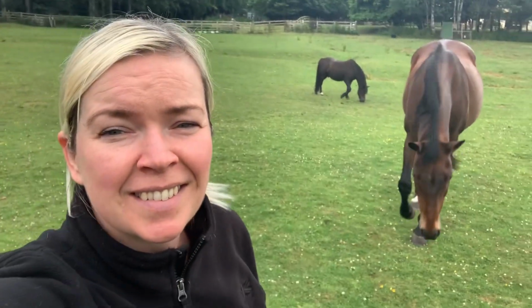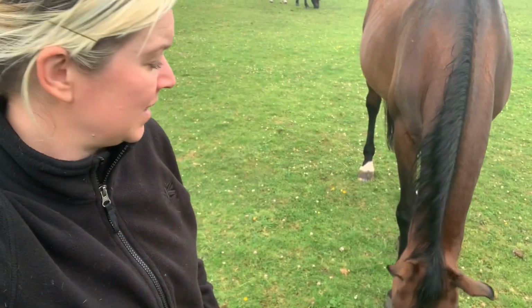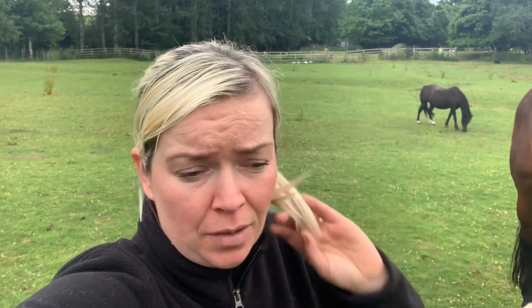But anyway, it's this high because it's for the horses. You don't have to have horses' fences that high. She's coming over to see me again. Hi. So you don't have to have the horses' fences this high, but we just chose to because with it being right next to the river, I had visions of horses going swimming when they weren't supposed to. So the river is literally down the bank.